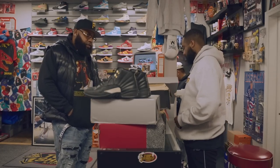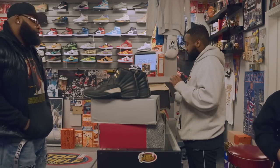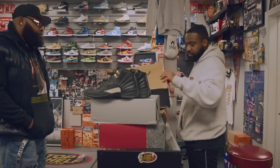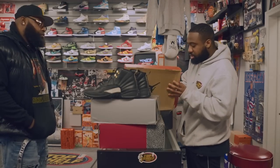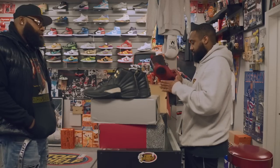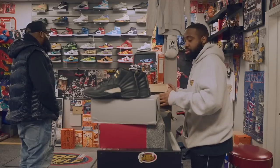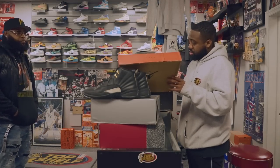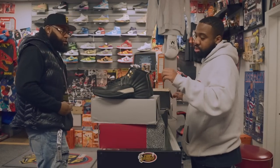I know he got games, and the 12s are more than 100. The 12s, like. These right here, I'm just throwing these in. I ain't expecting much for these, but the rest of them are in pretty good shape.